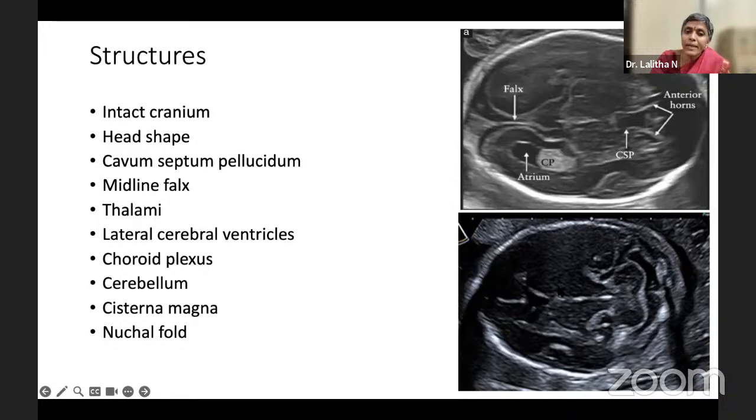Okay. In all planes, in all the 3 planes in the fetal head, one important landmark that has to be mentioned is the CSP. So in all the 3 planes, you have to document the presence of the CSP.